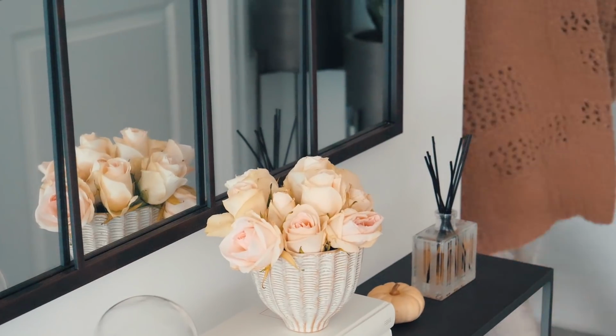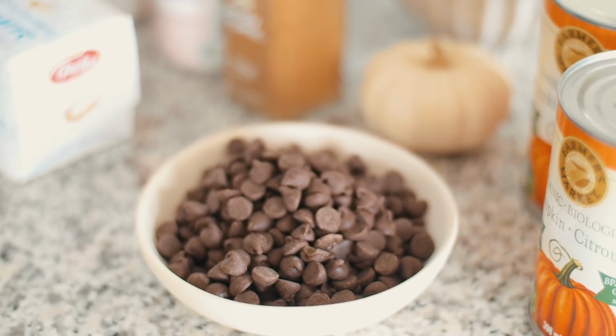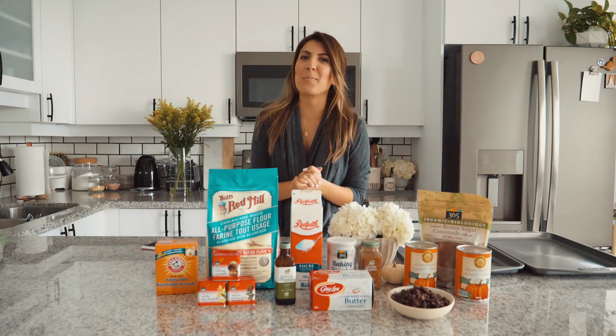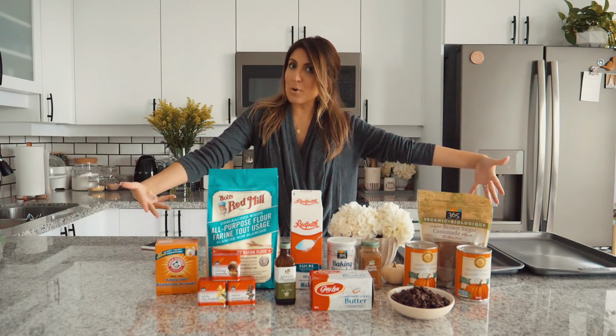Let's go into the kitchen. We're back in my kitchen and we're making pumpkin spice chocolate chip cookies for Canadian Thanksgiving. They're kind of my specialty, not to brag.